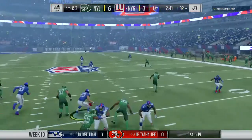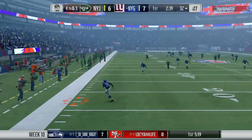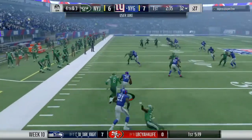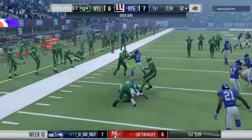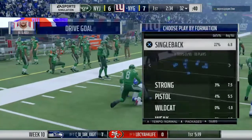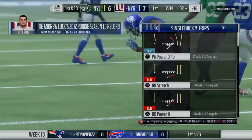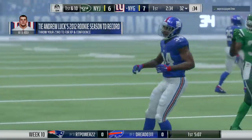They only punted twice in the win last week as he gets this one away. Fielded just inside the 20. A good return there, call it 13 yards. And it'll be Giant football, 1st and 10. The New York set to take the field.